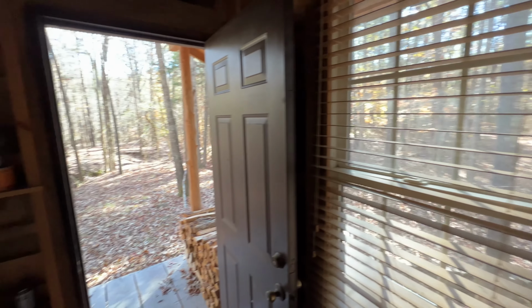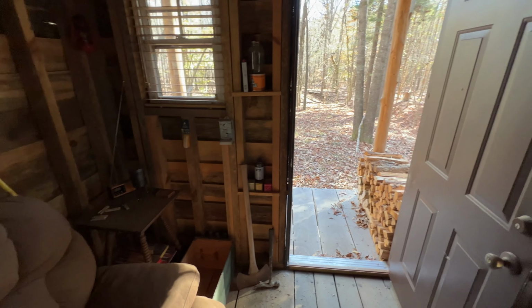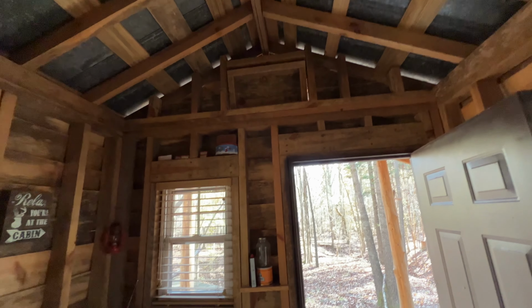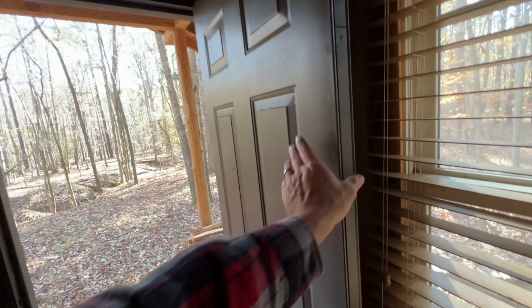Knowing what I know now, I wish I would have built it a bit bigger. It's 8 foot by 8 foot with a 4 foot front porch. It started out as a shoot shack for hunting season, but it's really turned into a nice quiet place to get away for a bit.